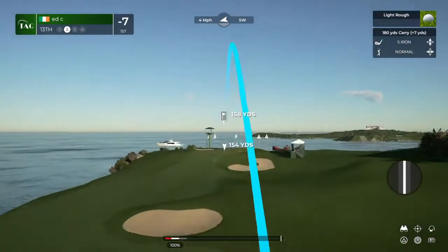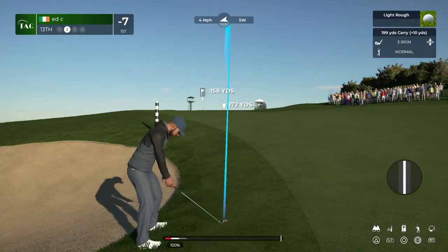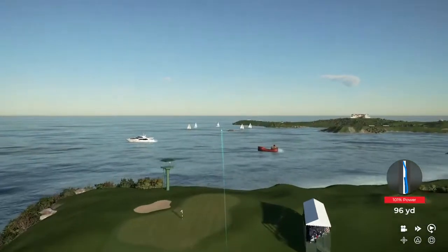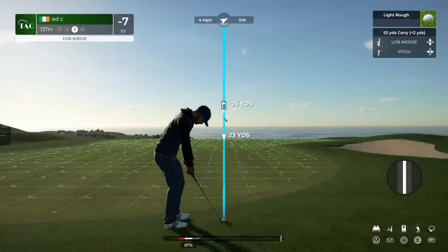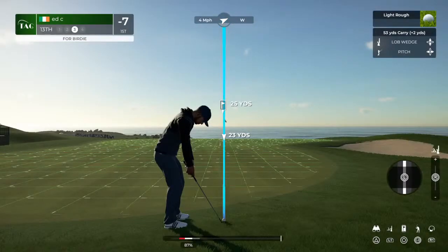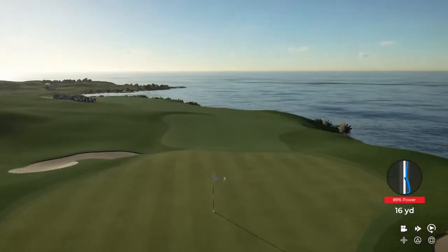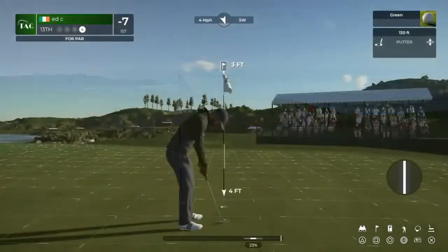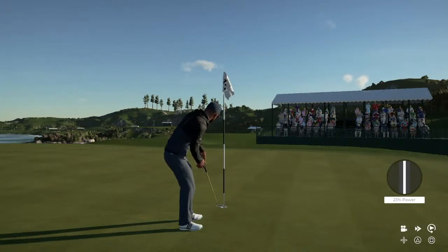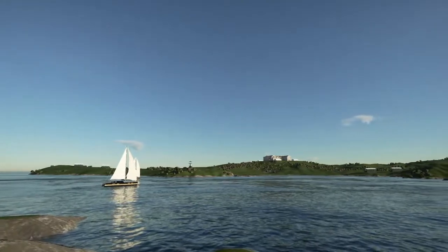Well, Luke, you're right. He did find grass, but it's not the closely mown grass. Going with the 3-iron. This one looks just a fraction too long to me. Getting ready to play their third. Absolutely flushed. And down it goes. He's currently sitting in first place.